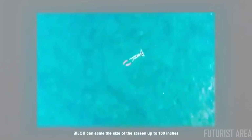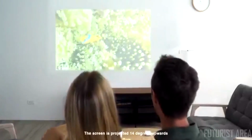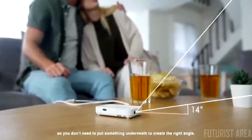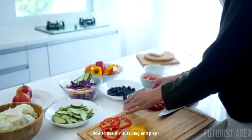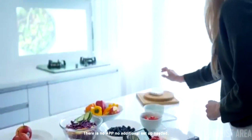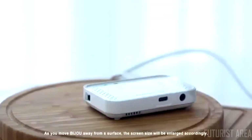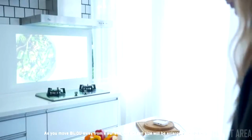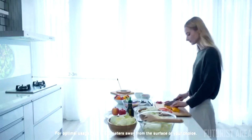BIJOU can scale the size of the screen up to 100 inches. The screen is projected 14 degrees upwards, so you don't need to put something underneath to create the right angle. How to use it? Just plug and play. There's no app, no additional setup needed. It's totally user-friendly. As you move BIJOU away from a surface, the screen size will be enlarged accordingly. For optimal usage, have it 2 to 3 meters away from the surface of your choice.